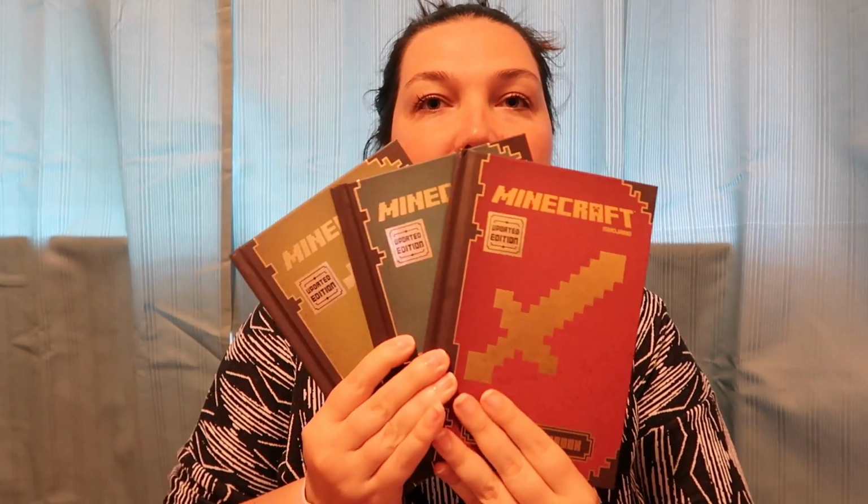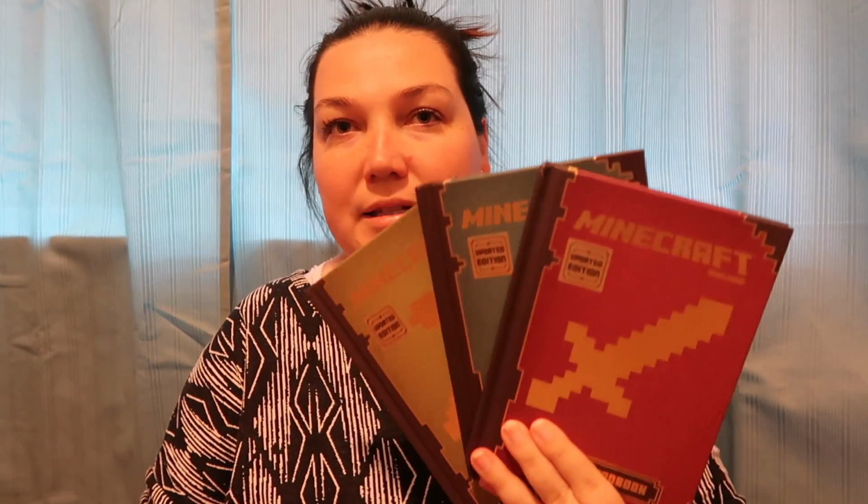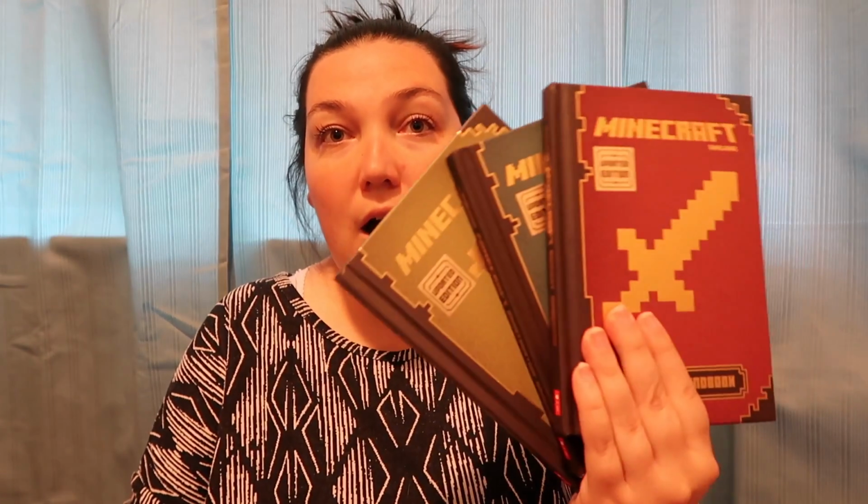The next set of books that I got was for my oldest son, but I am putting them in my classroom library so they are mine. It is the Minecraft handbook series, and I don't have the last one because it kept getting sold out, but I do have these 3: the Minecraft Combat Handbook, Construction Handbook, and Essential Handbook. My son has been loving to read these, and he's 8 years old and he absolutely loves them.